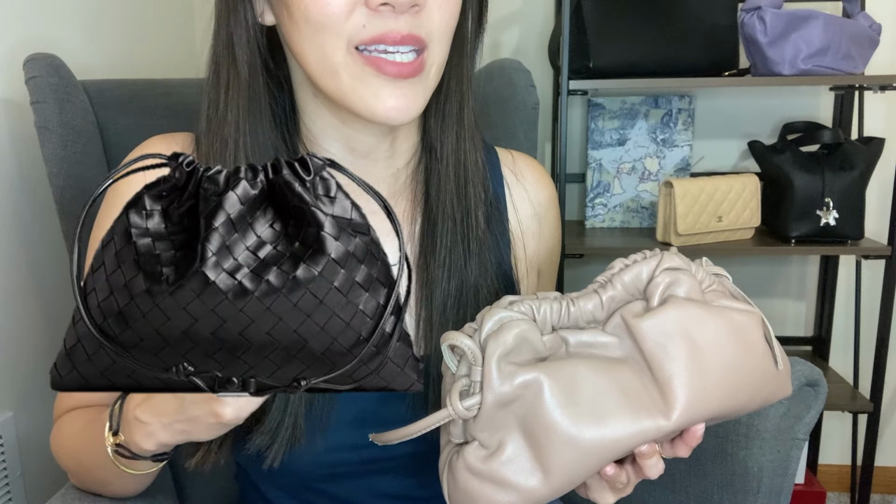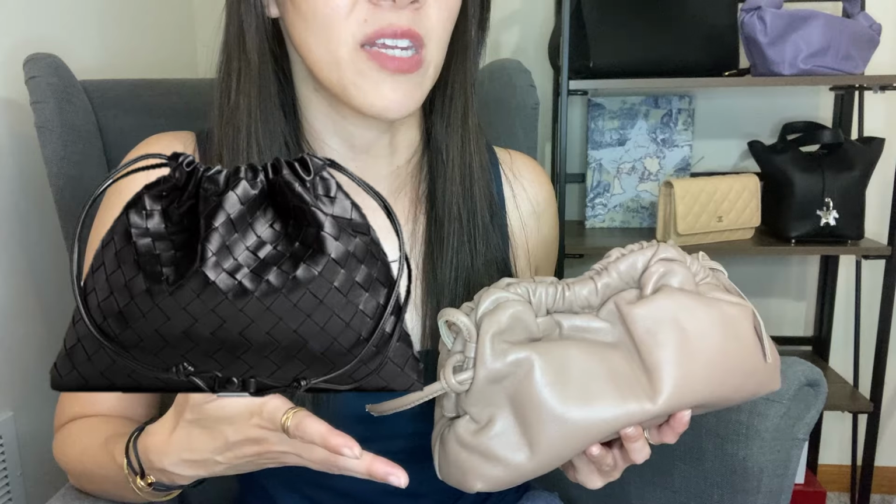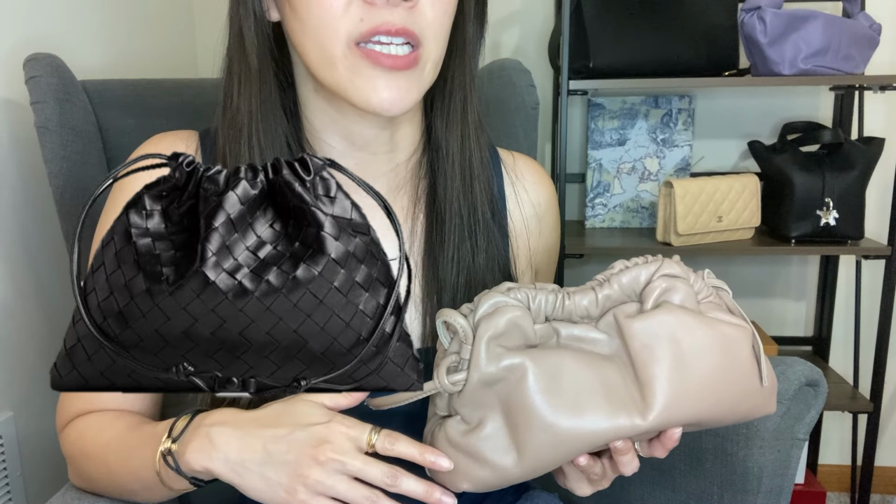And I think another reason why I'm so drawn to this is because part of me missed out on owning the mini pouch, which I still don't think I'll ever buy, only because my Mansur Gavriel Cloud Clutch kind of fills that gap in my collection. But that dust bag to me is like the reimagined big sister version of the mini pouch. I love it.